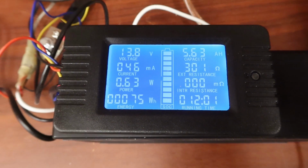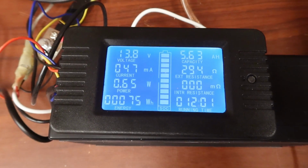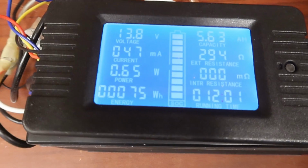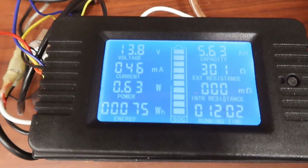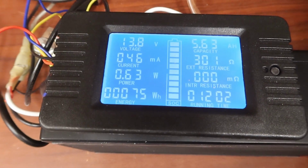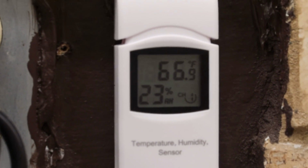All right, it has been 12 hours and it has taken 75 watt hours or 5.6 amp hours to run the AcoPower LiONCooler for 12 hours. So there you have it. You just double those numbers for 24 hours, or it takes about 150 watt hours in a 24-hour period. And for those curious about what the temperature is in the room, it is about 67 degrees.